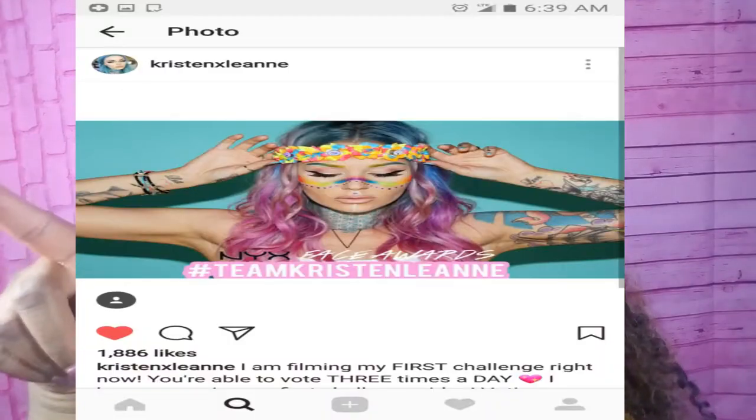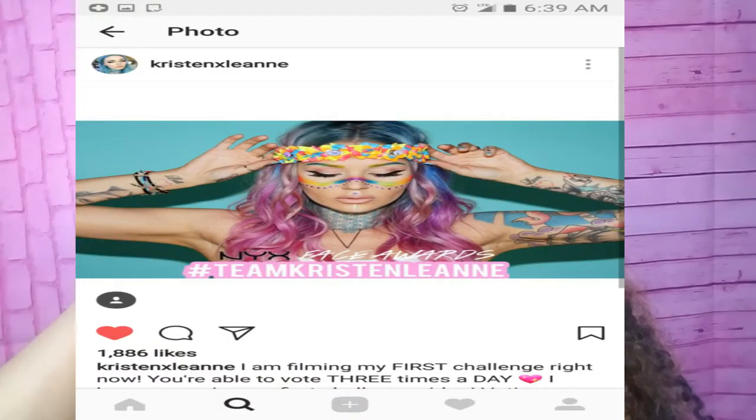Today I'm going to be showing you guys how I achieved this beautiful, unique, festival-looking rainbow pride makeup look. I got this look inspired by YouTuber Kristen Leanne Styles. I'll leave it somewhere here. She did this look maybe in 2015, and I just thought it was so sexy and dope.